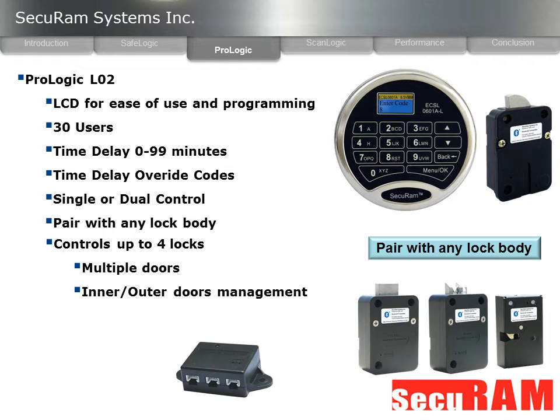When you enter your code, it'll ask you which lock you want to open, and if you're authorized to open that lock, it'll allow you to enter lock 2, for instance, and lock 2 will open.